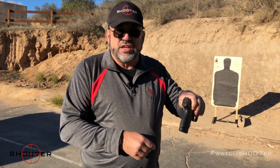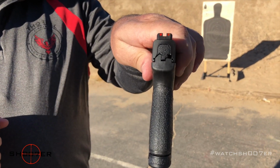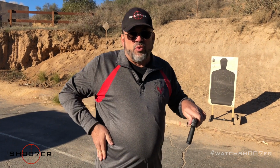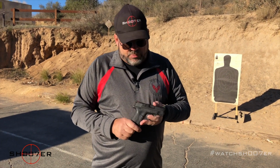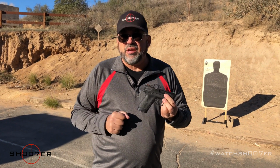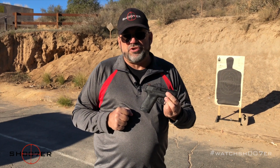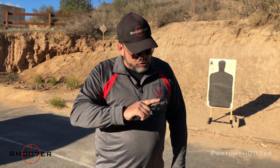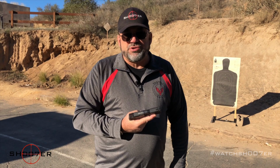And what that does is it gives you a much thinner profile for concealed carry. Because it's much thinner, it's going to go into a pocket or into a holster, and it's going to become almost invisible because it's so low profile. The other nice thing about having a single stack is it's much easier for people with smaller hands to get their hand completely around it. So it's a great little pistol. Stick around, we're going to put a few rounds through it.